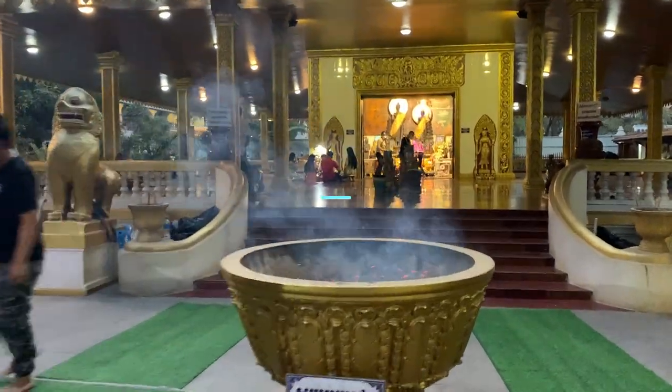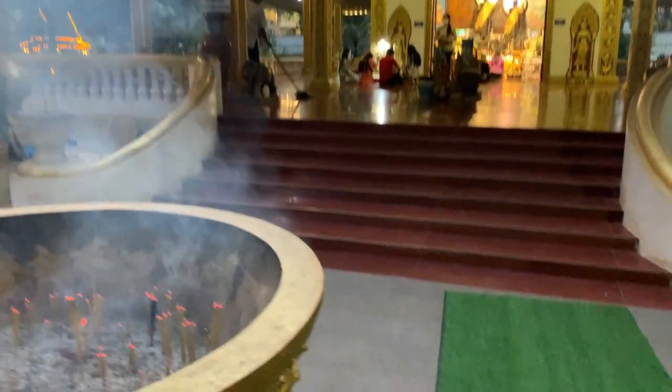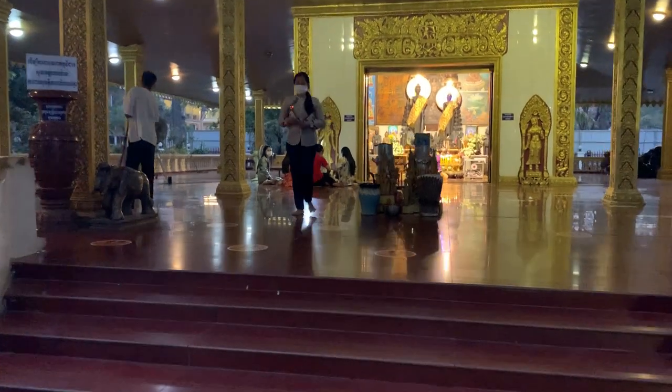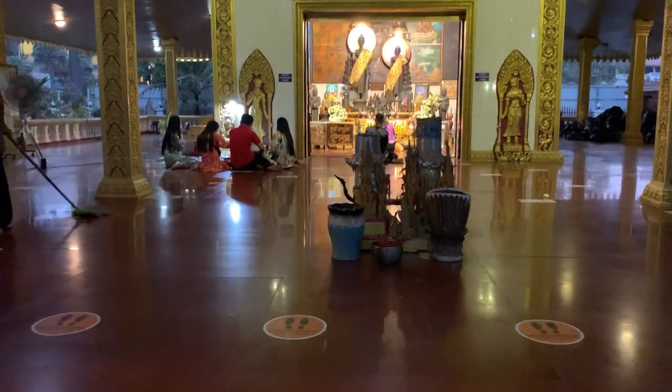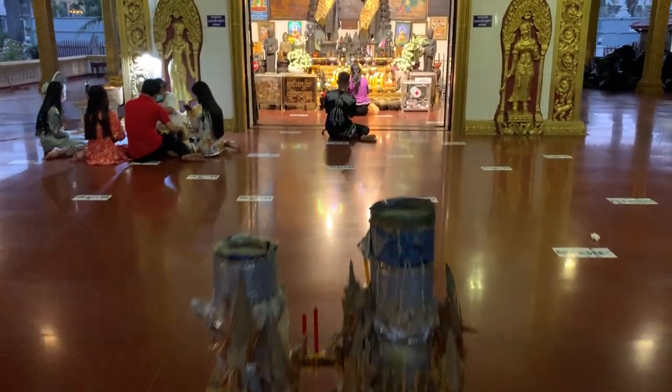Resort size. So people bring something here to make offering to the shrine, and in return they wish for something. People believe here very much. They said this site is very sacred. So what they wish, they always come true.